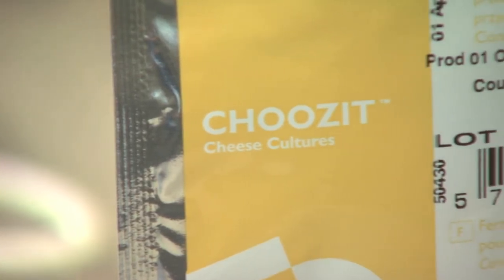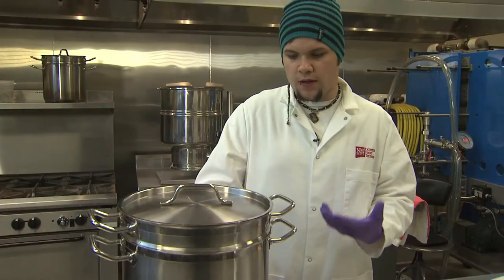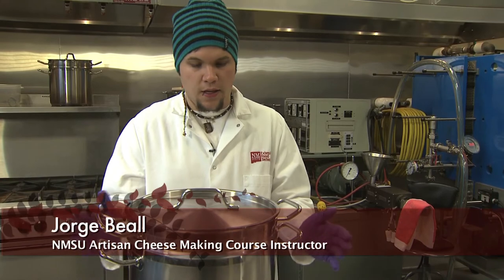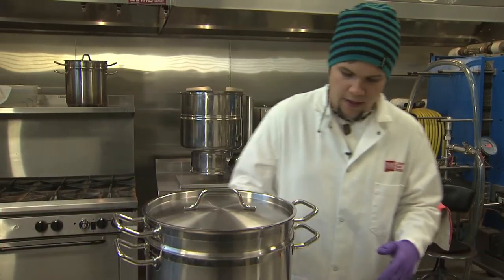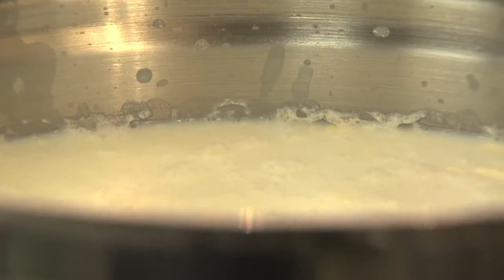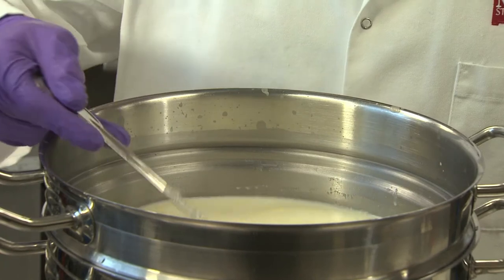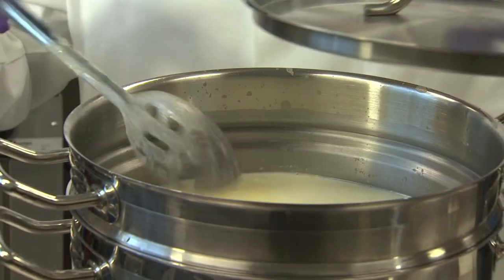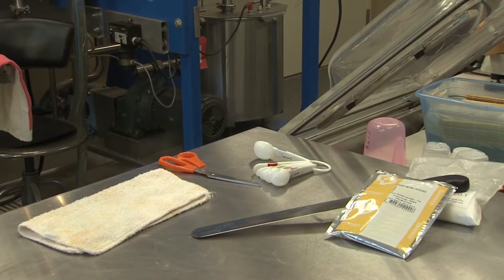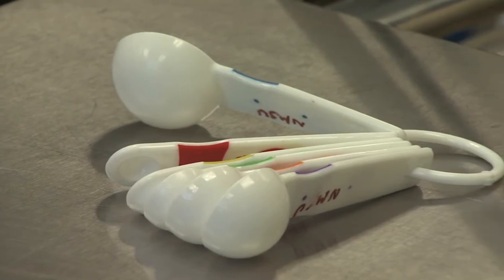Bacterial culture is added to the milk. What this culture does is give acidity to the milk. This milk is hot right now, about 30 degrees Celsius, 90 degrees Fahrenheit. This process allows the bacteria to start producing lactic acid, which gives cheese its unique flavor and texture. Once the culture dissolves, the milk is gently stirred. Then the milk must sit for a period of time. The process of making cheese by hand is slow and meticulous, so a lot of patience is needed.